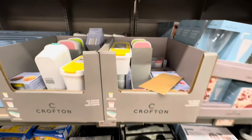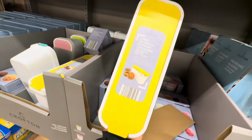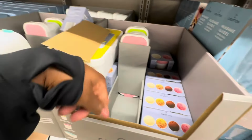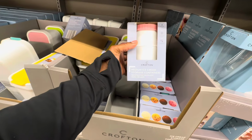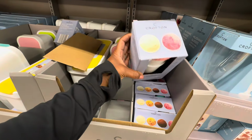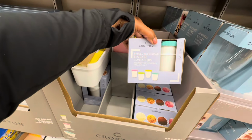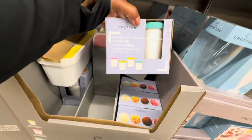Ice cream storage containers, they are $5. So we have an option of the large one, which is this one. Really pretty colors. And this is the medium ice cream storage containers right here. You get 2. Okay. Small ice cream storage containers. This is an 8-piece set.